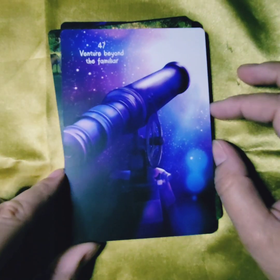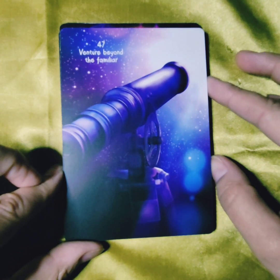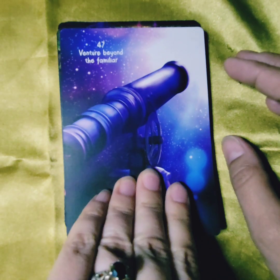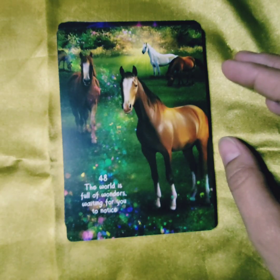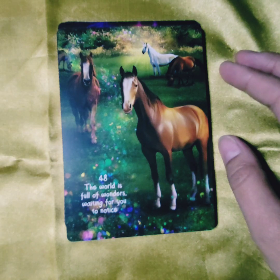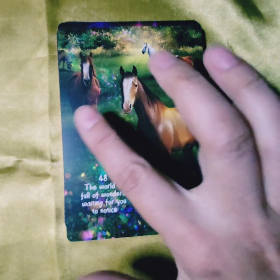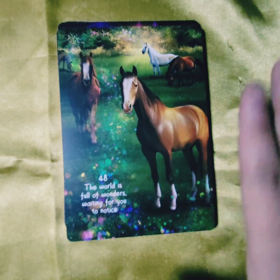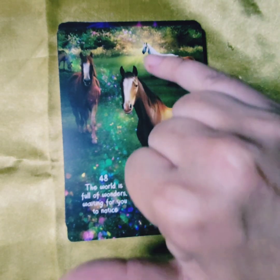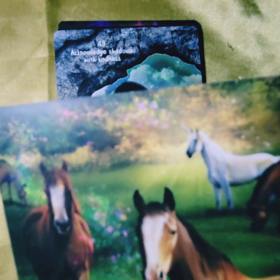Venture beyond the familiar. Yes. Love it. Exploring. Looking further. It's great. The world is full of wonders waiting for you to notice. Yeah. Oh yeah, look at that. So see, here we have all the horses, and that's the first thing I thought of. It's just like a field of horses, and then here you got a little guy with a unicorn. Let's see it.